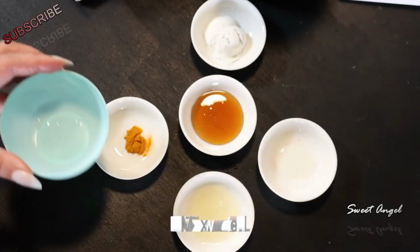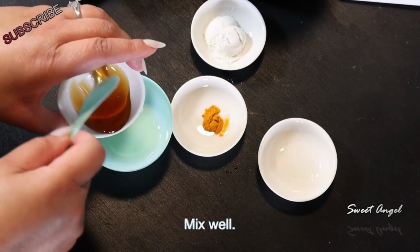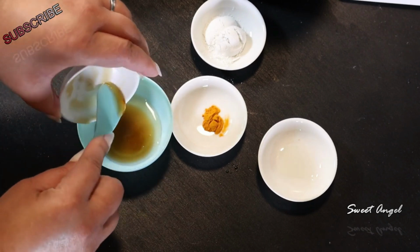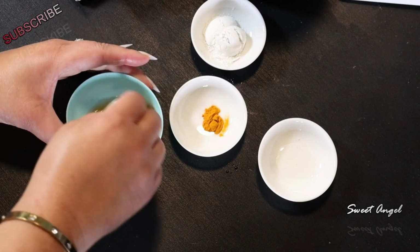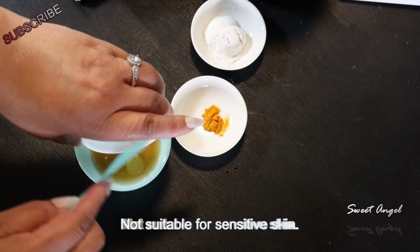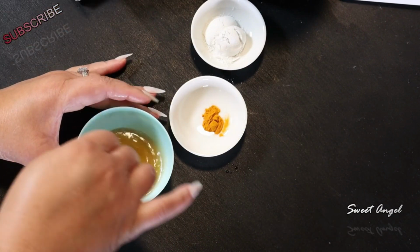I did put in like 3 teaspoons of the kaolin clay into the mix, and let's just mix it up. Now this mixture is not quite as suitable for sensitive skin. Don't apply this to injured or even damaged skin. Always do a patch test when using any type of ingredients on your skin.